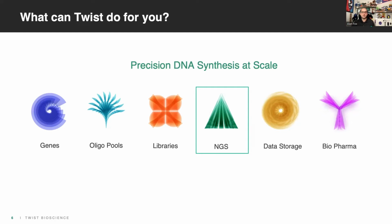Just think about, right now, you're storing everything on a hard drive, essentially zeros and ones. Imagine if you could do it in A, C, G, and T. And if you need to replicate your data, you just do PCR. If you need to read it, you sequence it. So it'll be pretty cool in the long run, but let's just talk about NGS for today.